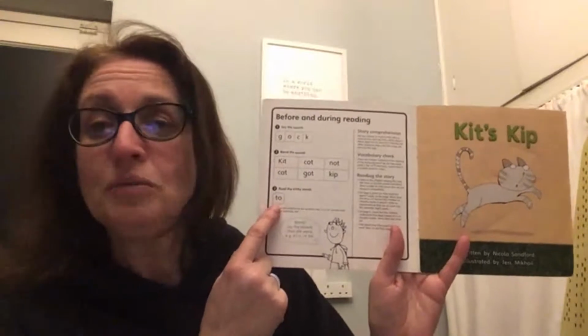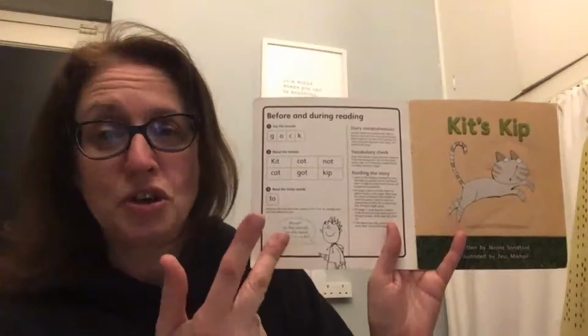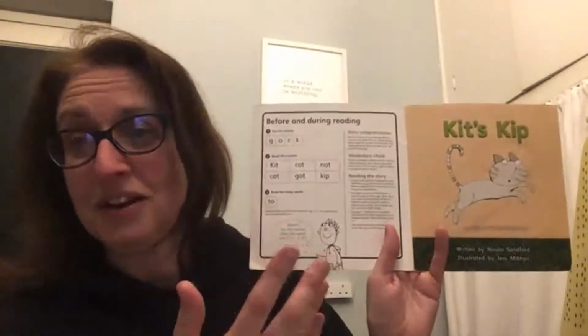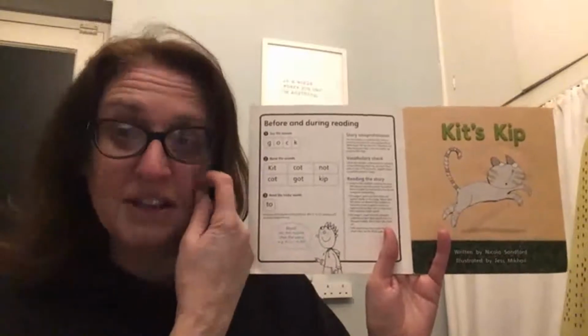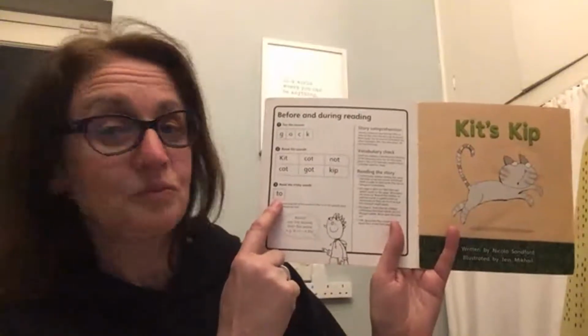In phase two, we have I, the, to, go, no, and into. They're the first set of tricky words, and you will find them in some of these early readers. We do practice those in phonics time as well.